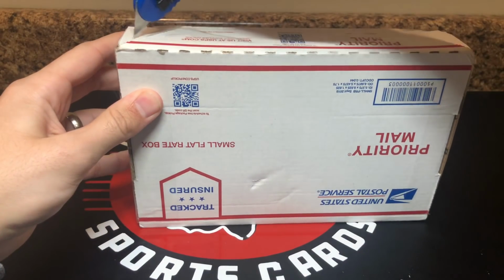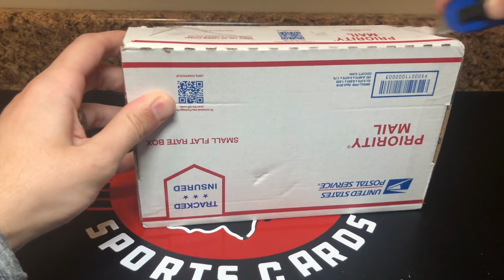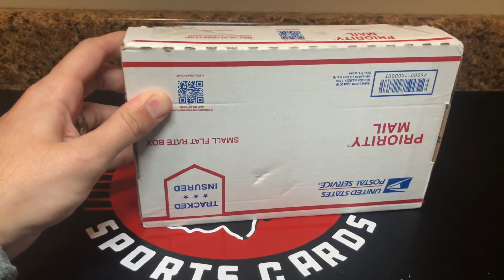And then last but not least, there's 2 of these. They are both the same deal. I bought this a while ago, and this has actually been sitting here for a minute. I just was kind of waiting on some of the mail.